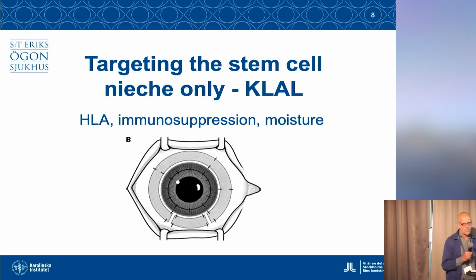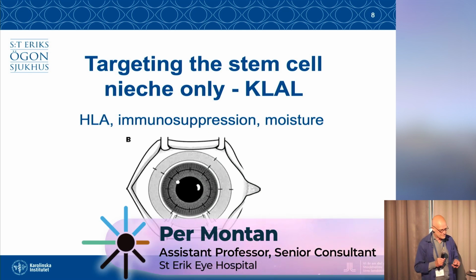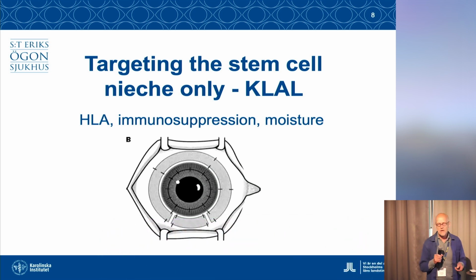Now, leaving the cornea itself, let's look at the stem cell niche and what we can do. Branka mentioned keratolimbal allografts. It's a wonderful idea. Actually, it works. It's a tedious surgery. I will show you some images later on. But you actually do not touch the cornea, save for the scraping of the pannus, but you work on the surface with these annular donated rings.